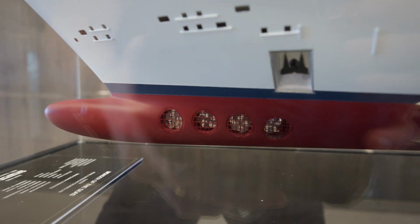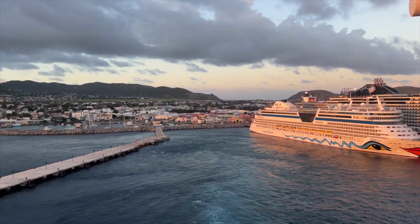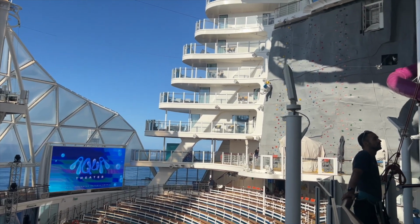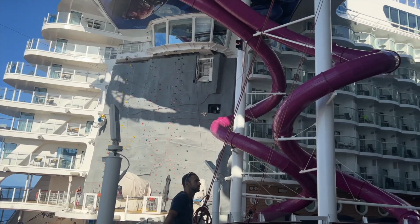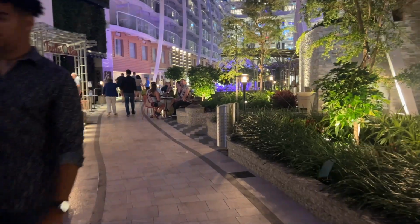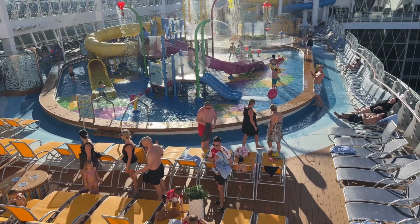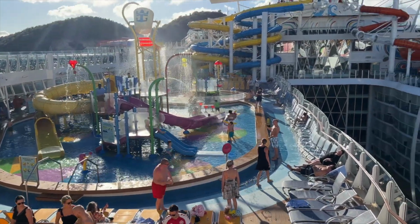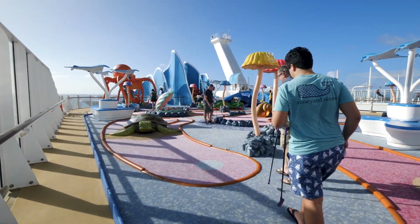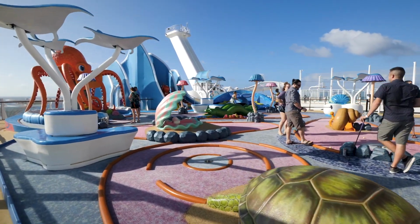But then there are 4 bow thrusters that allow it to literally GPS lock in one place, but also pull into the port sideways. There are 8 neighborhoods on this ship, which keep passengers divided pretty evenly throughout the ship with plenty to do. So even though there's close to 7,000 passengers and 2,000 crew, unlike many of the other ships that we've been on that are not Oasis class, this one feels less busy even though there are more passengers on it. They do a great job of having a lot to do in a lot of different parts of the ship so that each location or neighborhood doesn't feel overly crowded.